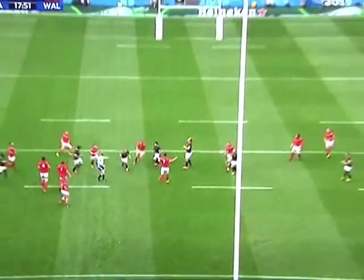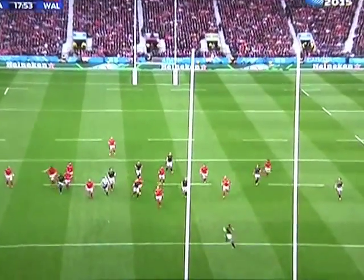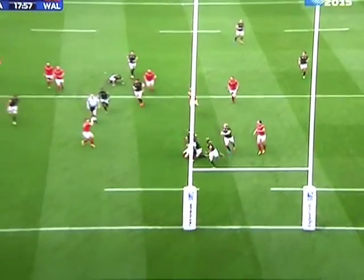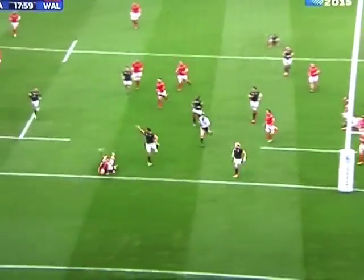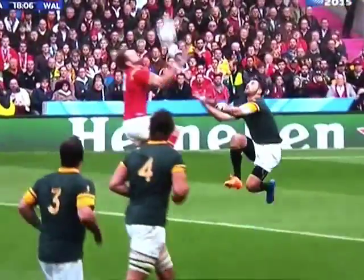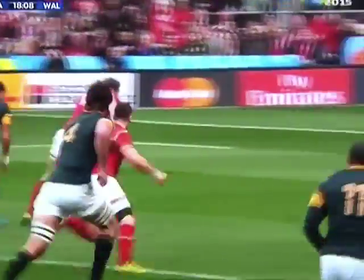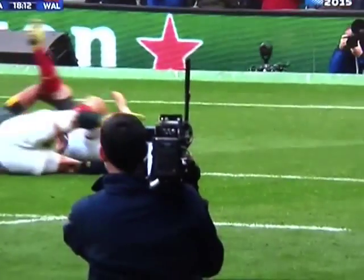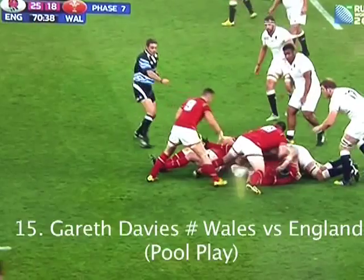A moment of indecision from the South African defence as well, as Bigger just chipped it forwards. Well, it was great vision, wasn't it? There was a bit of space there. It was a half up and under, half tip over the top. Billy Leroux was a bit slow to get across, lost the contest in the air. Most impressively was the offload by Bigger. Davies ran a good line, screamed, made a noise for it. Coming in at number 15.